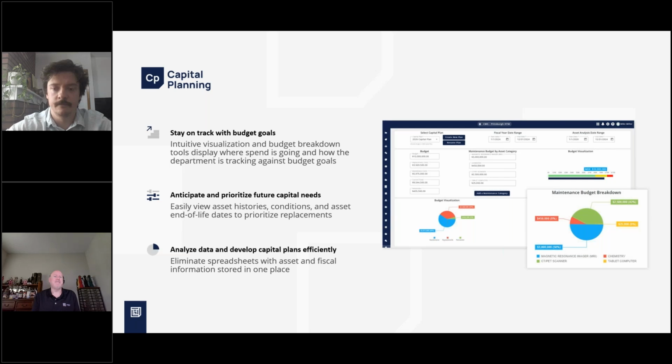So, as long as you're tracking certain types of data, and we'll show you that data in the CMMS, sort of what those things are, you're going to be able to do a deep dive into what that equipment is and let the CMMS help you make those decisions, rather than just working from a blank slate or an Excel spreadsheet, which we see a lot of departments doing that don't have a mature CMMS program.